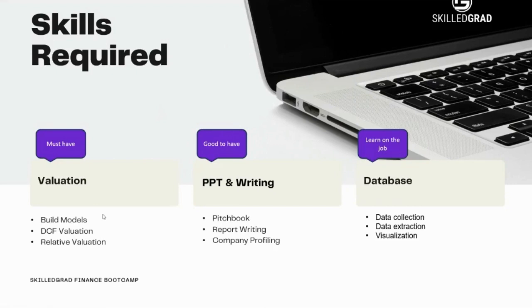So we will build a model for that company to come out with something. So it's like a merger or demerger or acquisition, right? Correct. So the ultimate purpose is valuation, so that the client will be satisfied with that model, so they will execute that, right?